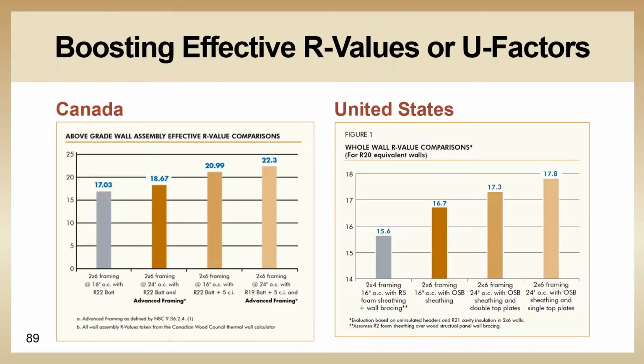So how many of those details are you already using? And how much effort would it take to implement just a few more? Here are a few examples of wall assemblies with and without advanced framing details. And as you can see, their effective R values or U factors are given a boost when advanced framing is applied.